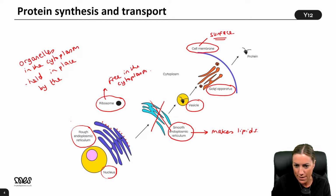Kind of fibres, yeah. Does anyone know the name of those fibres? Good, the cytoskeleton, which is made of protein fibres. So they are kind of held in place. That's the role of the cytoskeleton, or one of the roles is to hold these organelles in place.